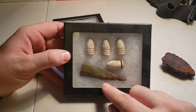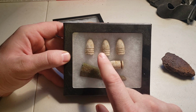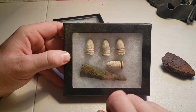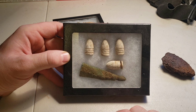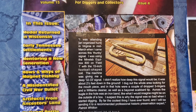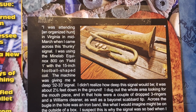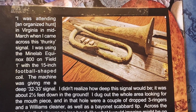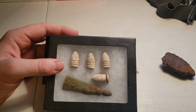But these 5 items, right? We got a scabbard tip, a Williams cleaner, and then 3 dropped 3-ringers. And the Williams is also dropped. Now these came out of a hole of what I'm about to show you. This is a probably cavalry bugle. It's not getting restored, so I don't have it right now, but can't wait to get it back. Definitely my best find of the year. Hands down.